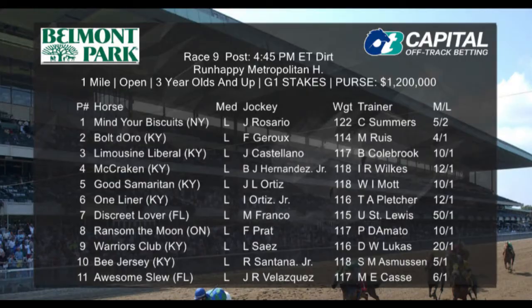Number 10 is B Jersey going out for Steve Asmussen, and Ricardo Santana Jr. is going to be aboard, 5-1 on the morning line. I don't think you're going to get that. This horse looks to be the speed of the speed in here, and there doesn't seem to be any rivaling speed of note that is going to try to go with B Jersey.